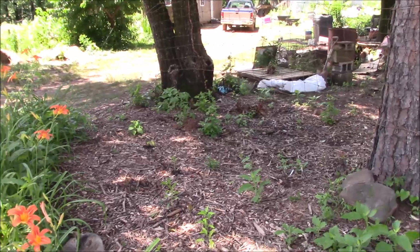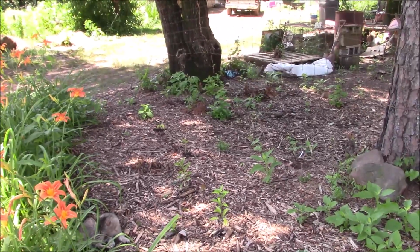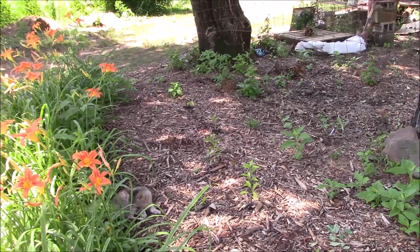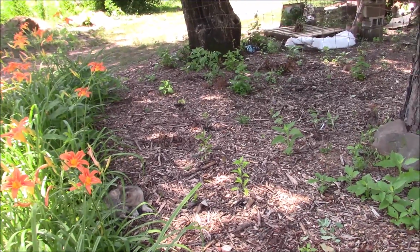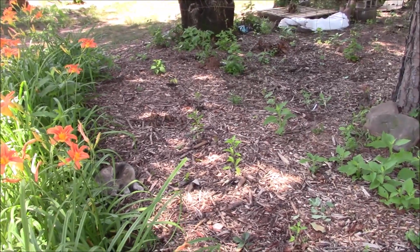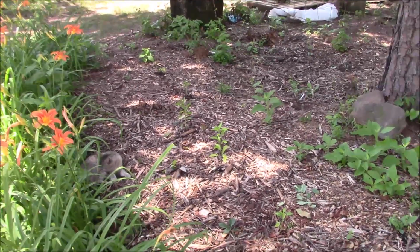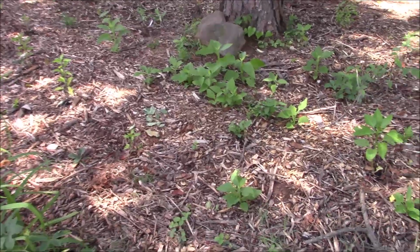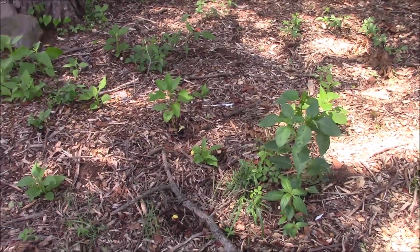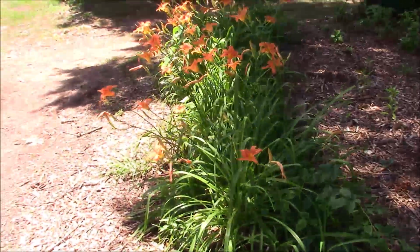Although these are those fresh wood chips I got delivered, so stuff does not do very well in fresh wood chips. It takes a year. I don't know. I tend to believe from what I'm seeing here that if I let those wood chips age for a while, they'll be cool.